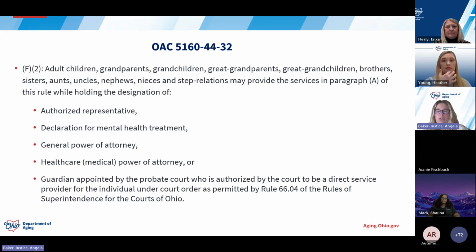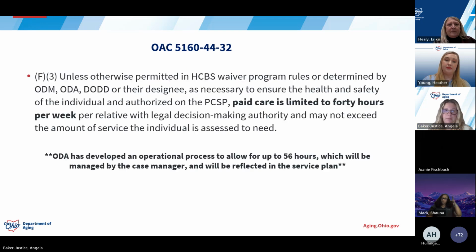So then F2 goes into those other family members: the adult children, grandparents, grandchildren, great-grandparents, great-grandchildren, brothers, sisters, aunts, uncles, nephews, and nieces, and any step relations. They can hold the same designation: the authorized rep, declaration for mental health treatment, general power of attorney, healthcare medical power of attorney, or guardianship.